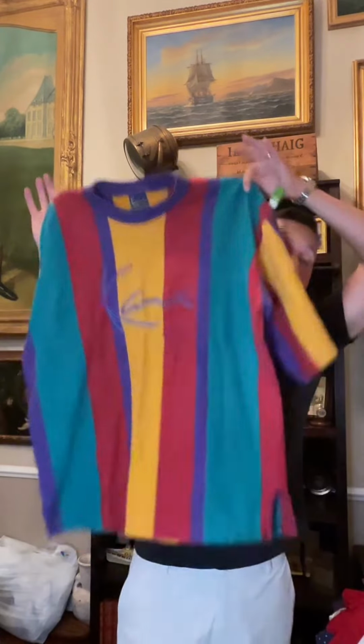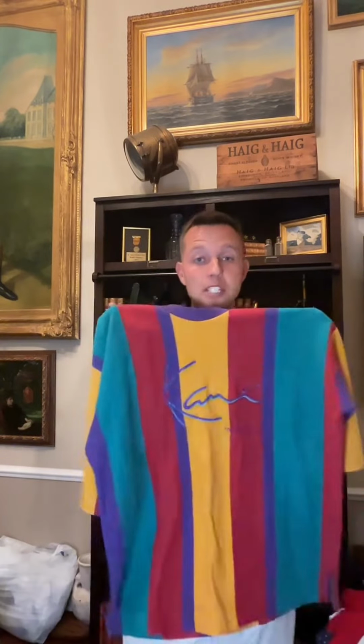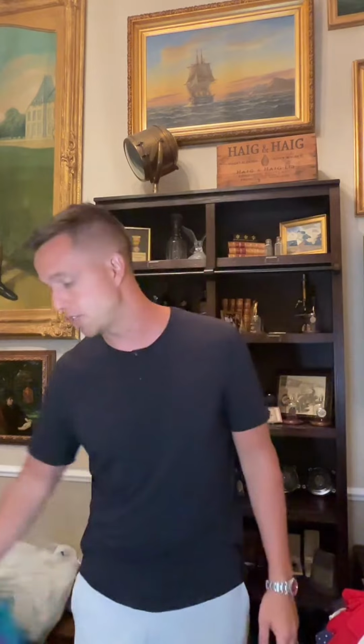Anyways, the only comp I saw on this was $200, not sold. So who knows how much it could go for. It could go for 25, it could go for 50, it could go for 75. I at least think this is a $25 shirt. That's my mindset. It was $5.